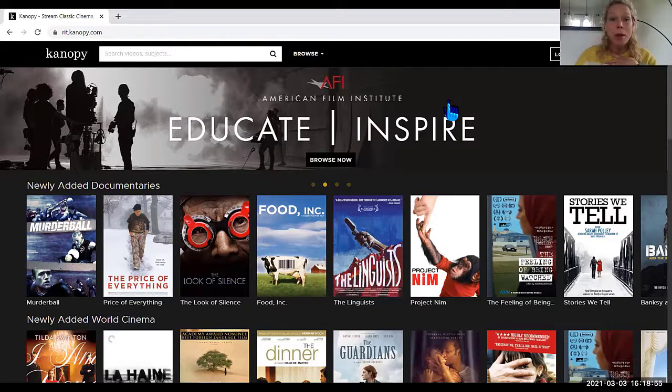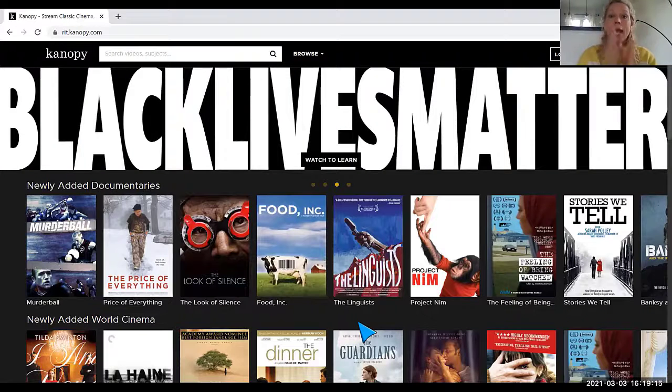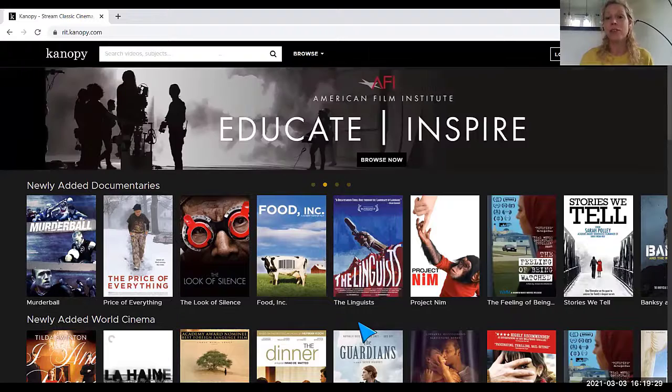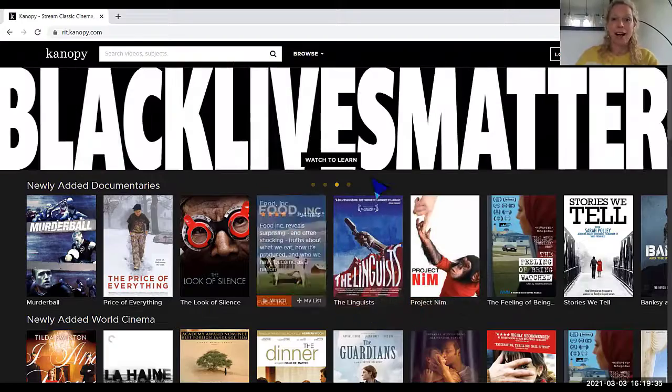When you click, so I'm already logged in, my computer recognized my credentials, but it automatically passes you through that password page as all the databases do. You're going to get a categorized home landing page that lists all of what RIT has purchased. So Canopy has a huge collection of films, but we purchase title by title. We refer to that as a curated collection. So based on requests, we have purchased titles that are available from Canopy, and built a pretty substantial collection.